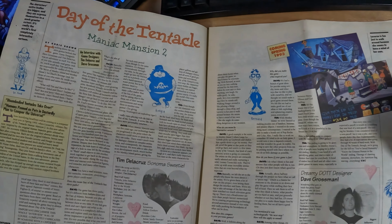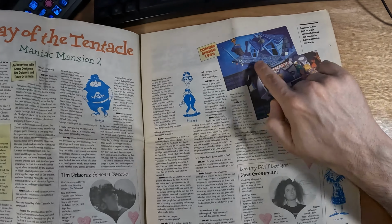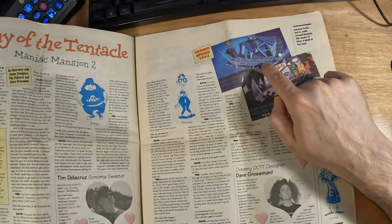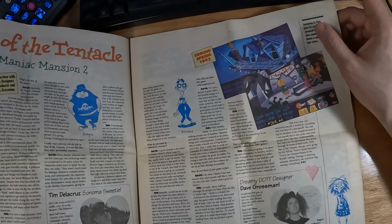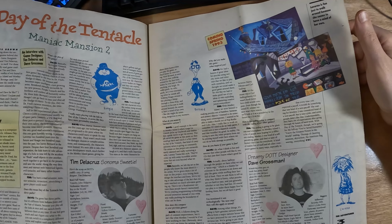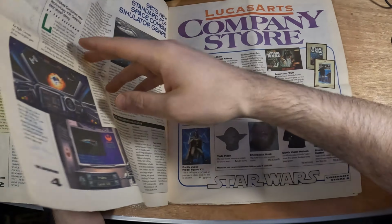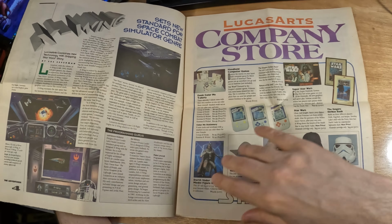We've got an extensive spread here. Look at that, Hoagie, Bernard, that interface. There were no regular angles, like nothing. Look at that. There was not one normal angle in Day of the Tentacle. But it looks good though. I don't even know how they did it. It's like, how did they do that? All right, what else we got in here?